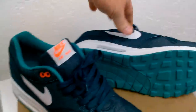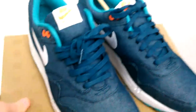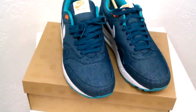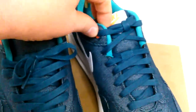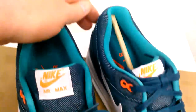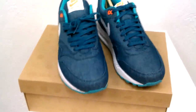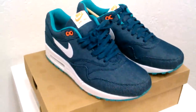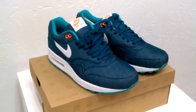So I'm going to stand this other one up so you can see them side by side. So the one to our right in this view is going to be the deadstock lace. They come in with the laces all tucked in like this and whatnot. They got that nice little homemade shoehorn. But yeah, these denims are beautiful, man. I'm excited to rock these. These ain't gonna stay deadstock too long. I'm gonna put my foot in these.